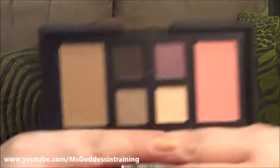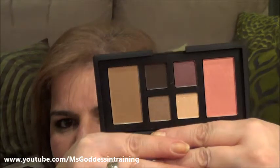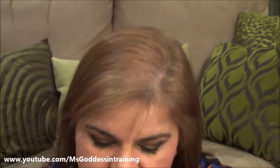And in here you get the blush Orgasm. So you just get a little plastic thing, and you also get a really large mirror and 4 eyeshadows. And I just love the palette. I thought it was a palette that I could use on any trip. I'm actually enjoying all-in-one palettes at the moment. I'm so professional, aren't I? Now, I'm swatching.